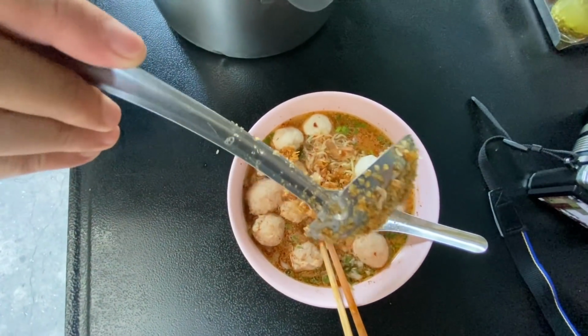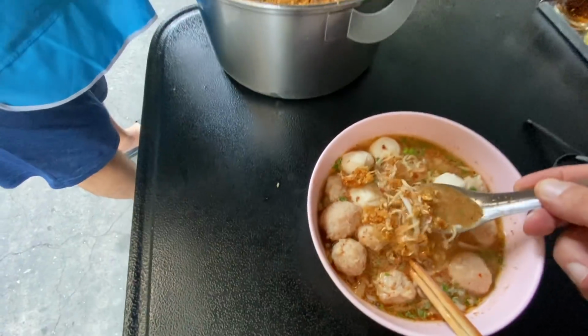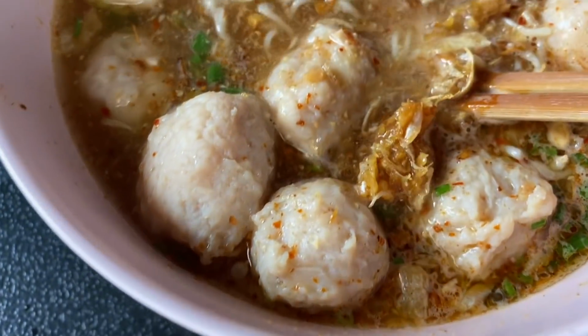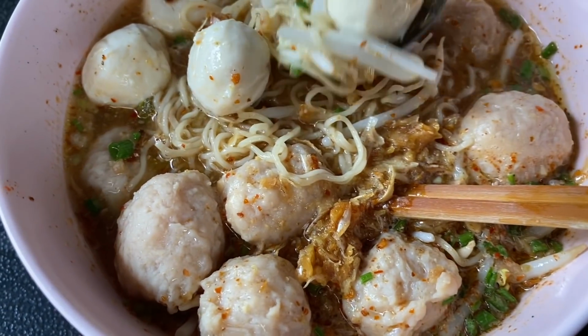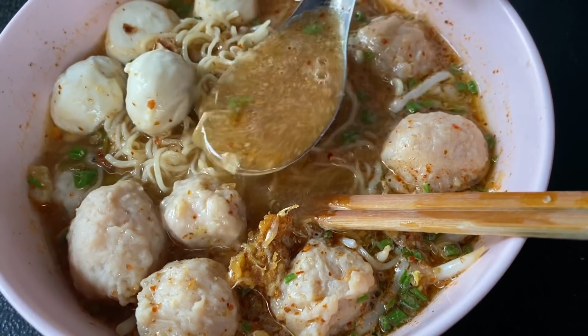Keng is going to give me some more crispy fried garlic. Oh! It's too late, I'm already fat. Right, so yeah, Keng has just chucked on some more crispy fried garlic. I don't know if you've realised by now, guys, how much I love crispy fried garlic, but yeah, this is a big old bowl, isn't it?